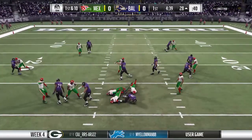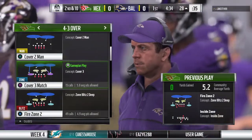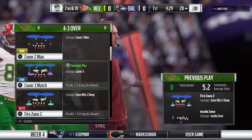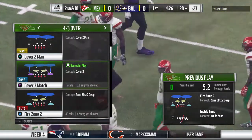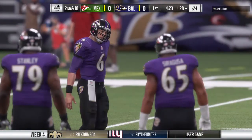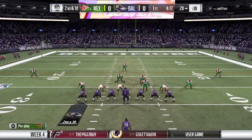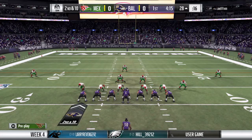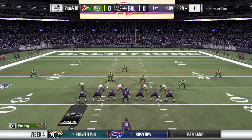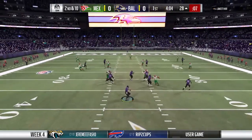Here's carry number 1 for Kenneth Dixon. Looking for a seam, but finding none. He'll get back to the line of scrimmage, and that's it. Officially no gain on the play, and it's second down. To throw on second down.